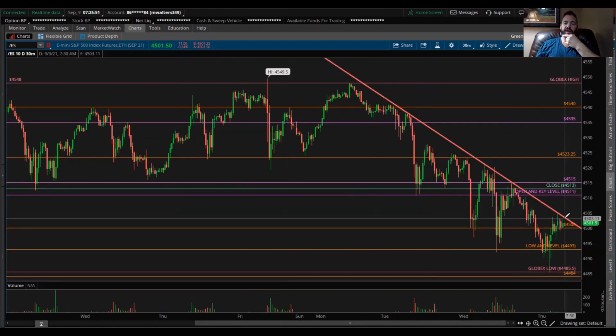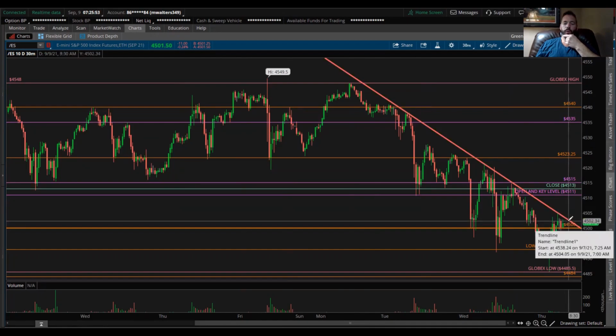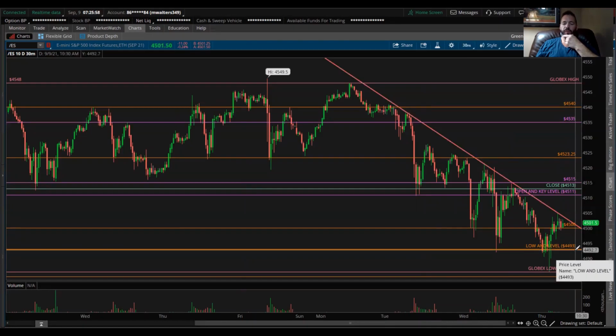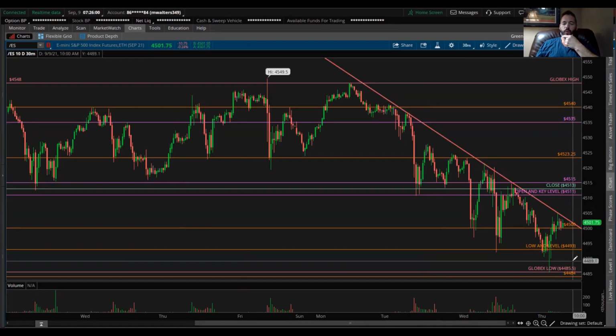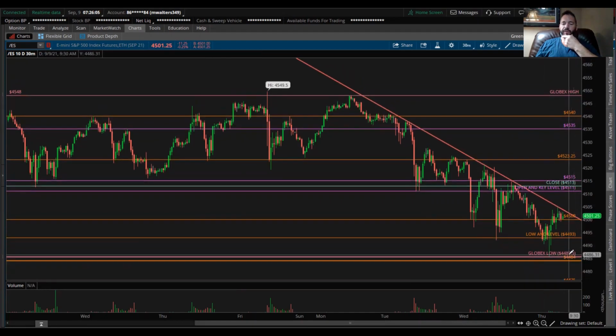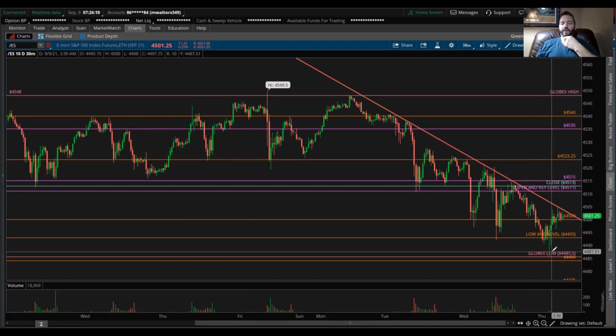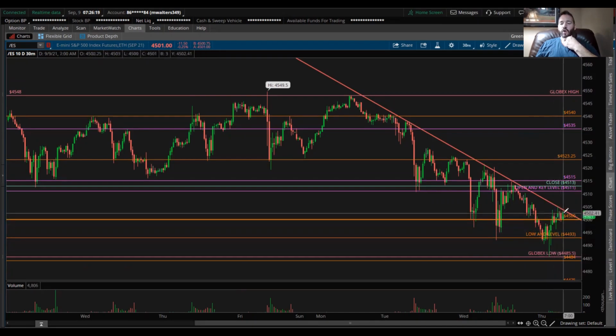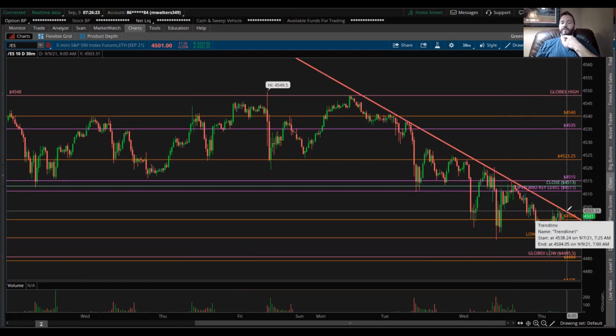So if we reject it off of this level, we can break 4,500 right now. We could break 4,493 eventually. We could go as low as the Globex low, which was 4,485.50 overnight during just about the European Open at 3 a.m. But since 3 a.m., the market has been trying to climb higher into this area of resistance.